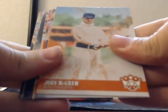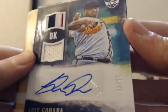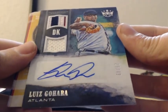Charlie Blackmon, Ken Griffey Jr. Joe Cronin, Herb Pennock, Bonda, Mickey Mantle Trophies, Max Fried rookie card. Hit. Frickin' Atlanta. 26/49. Bulging patch. 1, 2, 3 color on top, 1 color on bottom. Luis Gohara, 26/49. The Braves. Obviously, Angels killed it, but Braves hit a lot.